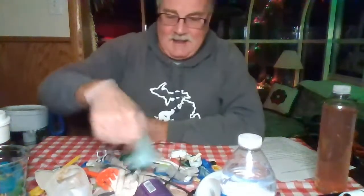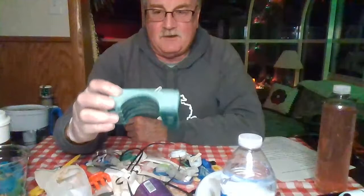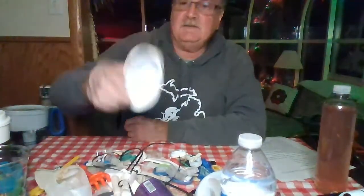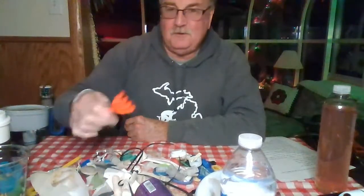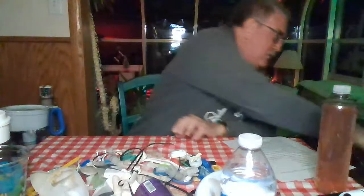Okay. I have no clue what this is, but I'm assuming big bolts went through there, so it looked like a clamp of some sort. We got another plastic. Ooh, itty bitty little rake. Yeah, we'll keep that one.